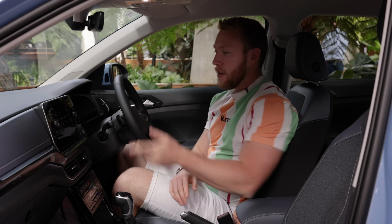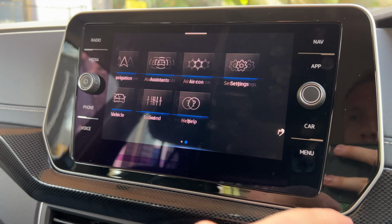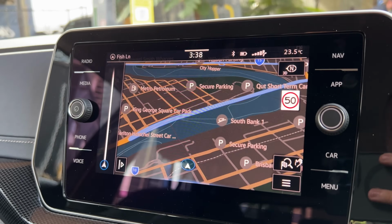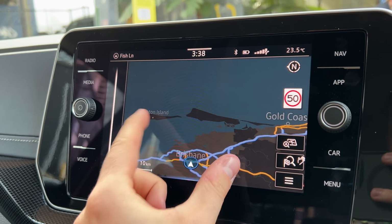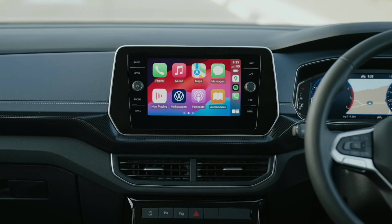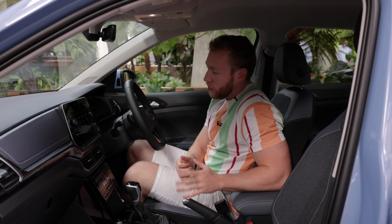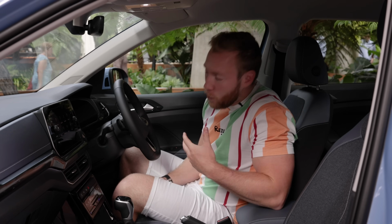There's also been some pretty major tech overhauls in multiple ways. So on the style trim and above, you do get a larger infotainment display. It is super snappy, super responsive, color accurate. You get built-in satellite navigation, and you get Apple CarPlay and Android Auto wireless as well, which is good to see. You also get a 15-watt wireless charger as standard across the range. So that's really awesome to see. And now standard as well across the range.